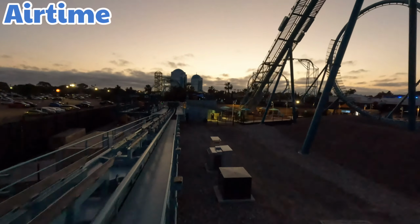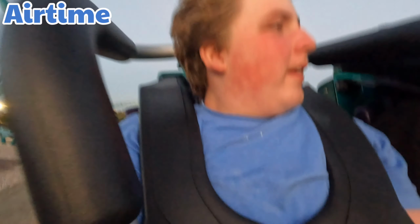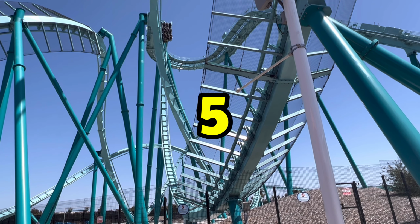You don't really get any airtime throughout the rest of the coaster, and that's because dive coasters don't really focus on airtime, especially Emperor. Emperor focuses on the speed and the inversions. So, while this may seem like a bad score, keep in mind that this is just the score for this category, simply because it doesn't rely on airtime. So I'm going to be giving a 5.